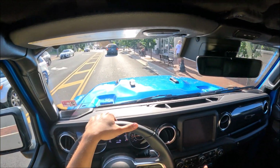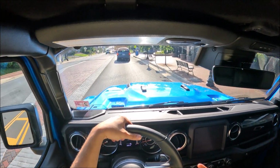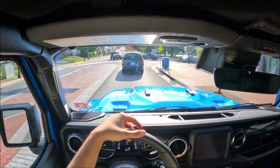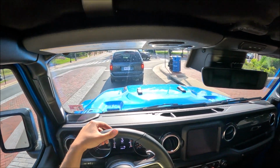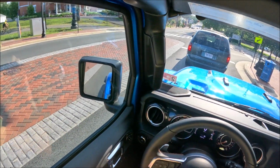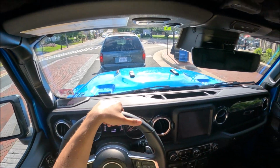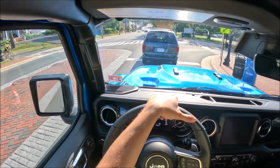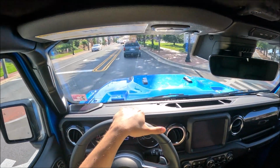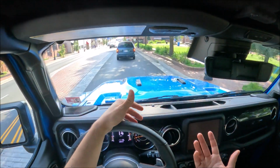Another benefit of the 392 is that if you have more acceleration power, that means if you need to actually accelerate to avoid an accident, you can do that and be a lot more confident, and just be a lot safer if you have the ability to accelerate quicker. And that goes the same for braking ability as well. If you have this much power and this much weight in a vehicle, 5,100 pounds, 470 horsepower, you definitely do want to be able to stop all of that weight and all of that power and all that speed.